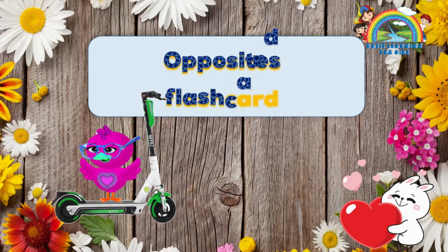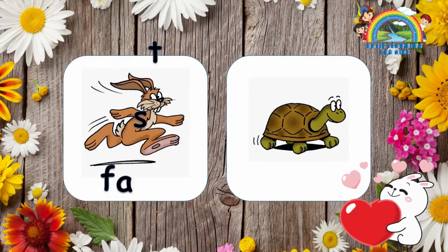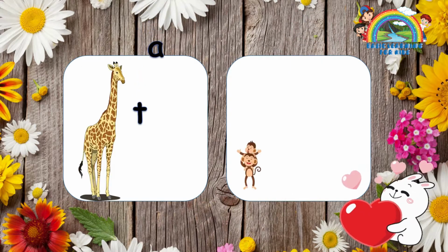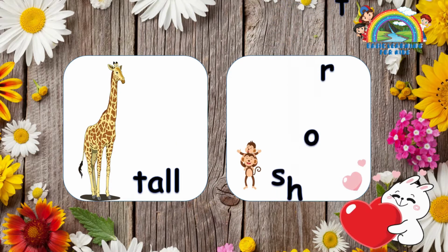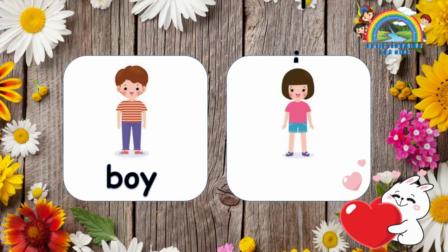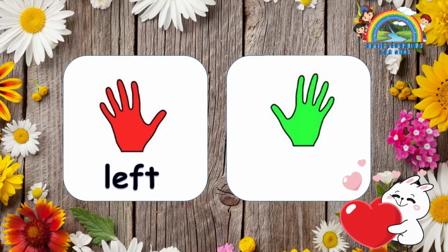Let's do the opposites flashcard today. Fast. The opposite of fast is slow. Tall. The opposite of tall is short. Boy. The opposite of boy is girl. Left. The opposite of left is right.